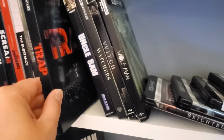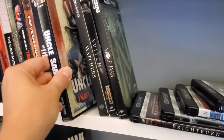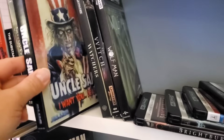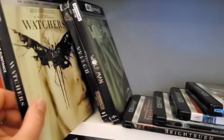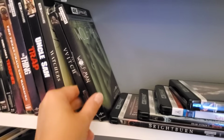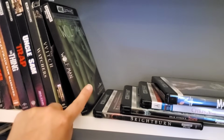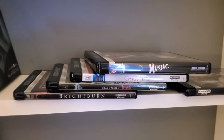Trap. Trap is crap, but I'll keep it for now. Uncle Sam. I can't get rid of this lenticular slip. I mean, that's just incredible. So that's staying. Watchers. The Watchers. We'll keep it for now. That could possibly leave in the future. I have to watch that movie again. The Witch is not going anywhere. I love that movie. Wolfman. It can stay for now. I gotta watch it again.